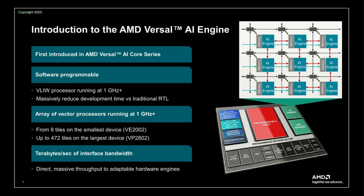So if we look at the AI engine, which is a very unique processing element in the Versal architecture. Like I said, this was introduced with the AI Core series. It's software programmable. It can run up to 1 gigahertz in the lowest speed grade, and you can run massively parallel computation in these AI engines. In the VC1902, there's 400 of the AI engines. We do have a range of AI engine count depending on which device density you're in. But there's a significant bandwidth interface between the programmable logic and the AI engines.